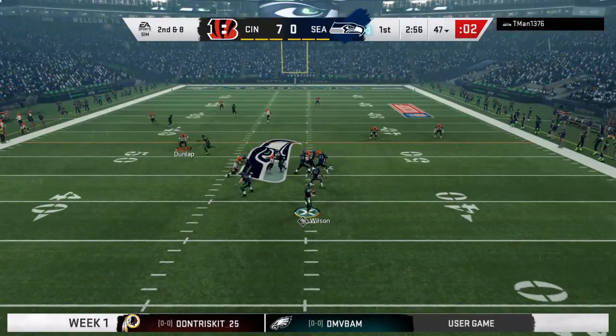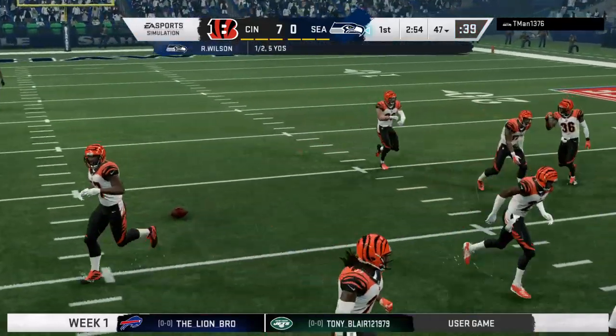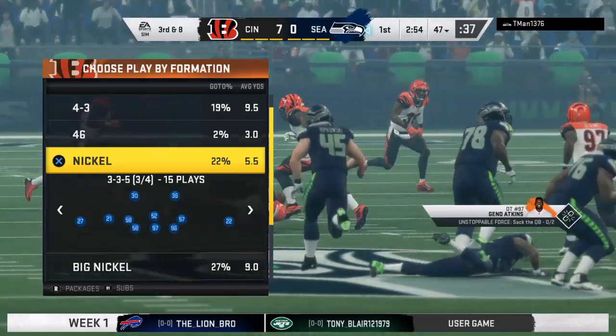Throwing is Wilson. And this will be incomplete. Physical play on the football there, and it's 2nd down. Nice play there to force the incompletion.